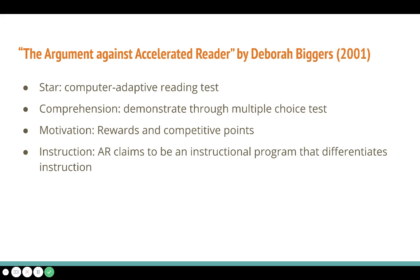Last article I'm going to review is The Argument Against Accelerated Reader by Deborah Biggers. Biggers argues against Accelerated Reader being the focus of literary or reading programs in schools. The Computer Adaptive Norm Reference Reading Test STAR assesses reading ability. The test chooses the best word to complete the sentence, and the software automatically changes the question based off the student response.